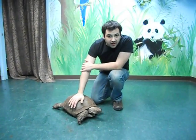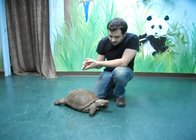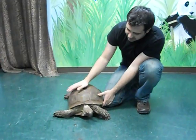And furthermore, they don't leave the eggs to fend for themselves. The mother and the father will guard the nest until they hatch. Again, much like a crocodile or an alligator would. So even though they're primitive, they're also quite advanced with their parenting techniques.